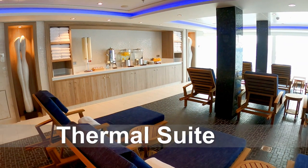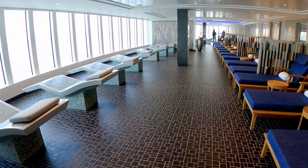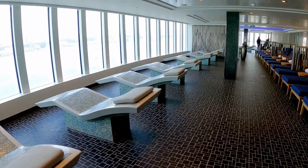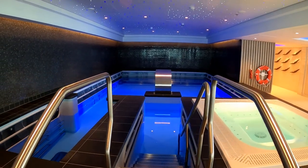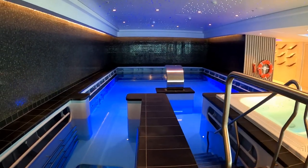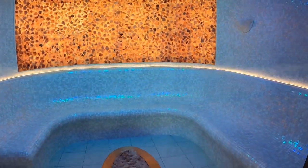And I just love the thermal suite, a nice relaxing place with a wonderful therapy pool and heated stone loungers, plenty of really plush padded loungers throughout this thermal suite. It's an area I always make sure I pay extra for access to this area if I don't have a spa suite already. There's a steam room and scenarium and a sauna.